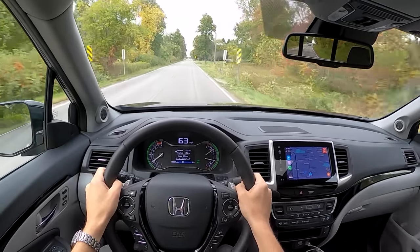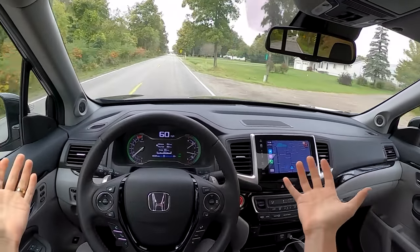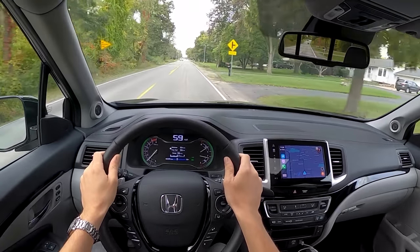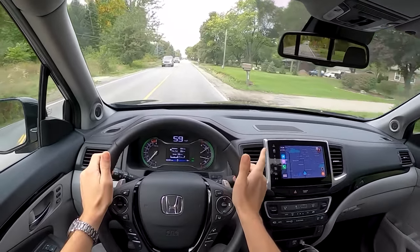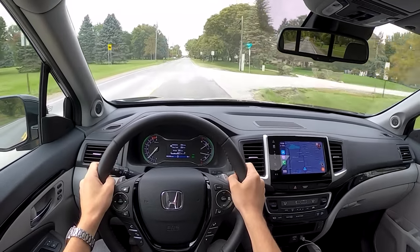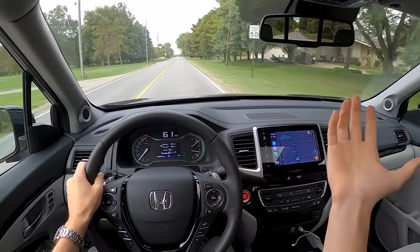And the ride quality here is fantastic. I don't think I've driven a pickup truck in this class that rides quite like this. It really soaks up potholes and road imperfections very well. It's very sophisticated. It just feels like a crossover.